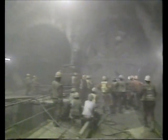At 2 points under the channel, roughly 1/3 of the way out from each coast, the rail tunnels come together in huge cathedral-like crossover caverns, which enable trains to cross from one tunnel to the other. They also allow one tunnel to be closed off for maintenance purposes at times of low traffic flows.